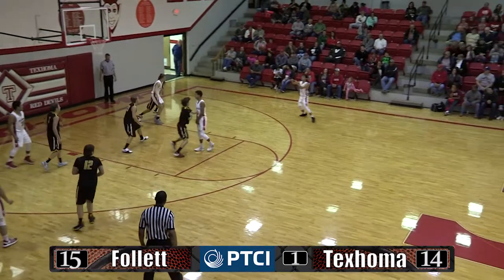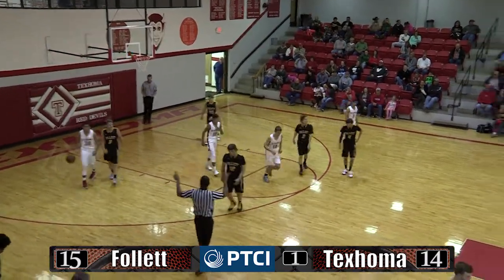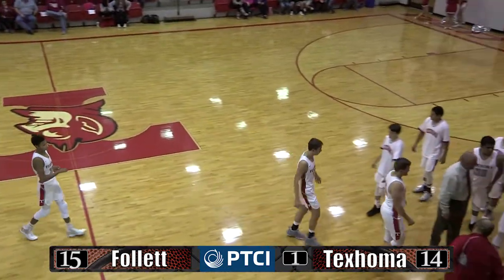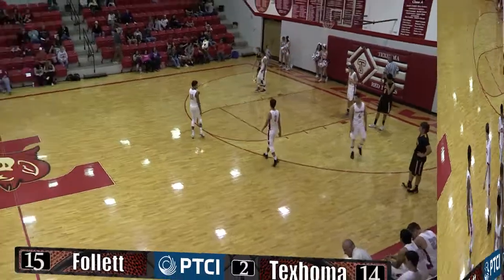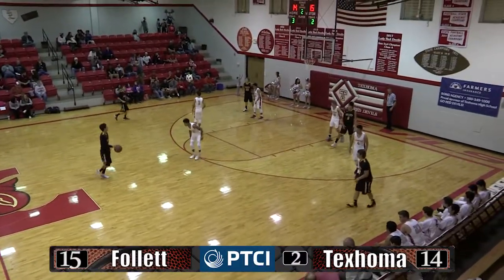3 seconds left. Cross-court pass to Brand. He'll put up the three at the buzzer. No good. So at the end of one quarter of play, we are tied up at 14 apiece. And as we start the second quarter, Follett leads 15-14.